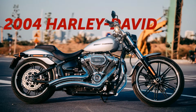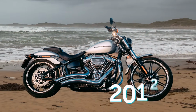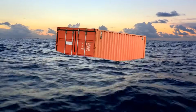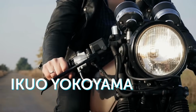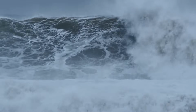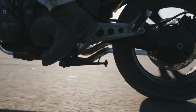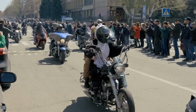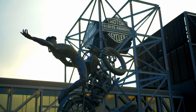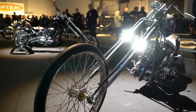A 2004 Harley-Davidson Night Train motorcycle popped up ashore on a British Columbia beach back in 2012. It was neatly packed inside a shipping container. It took some time to do it, but the owner was eventually traced down. His name was Ikuyo Yokoyama, and he lost his motorcycle after a tsunami struck Japan on March 11, 2011. To get to its final destination, the Harley-Davidson traveled more than 4,000 miles. To celebrate its long journey, Yokoyama donated the bike to the Harley-Davidson Museum in Milwaukee. It's been on display there ever since, in case you want to visit.